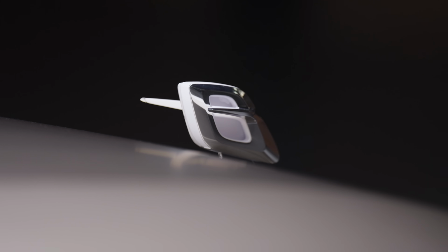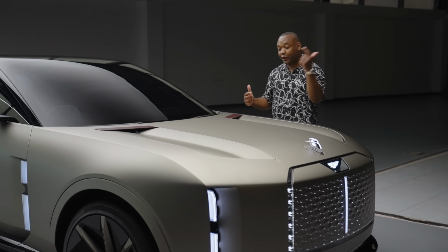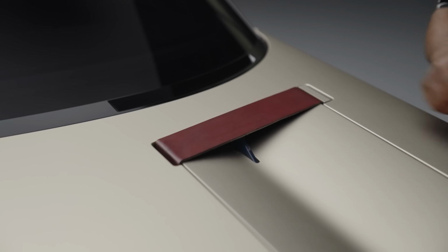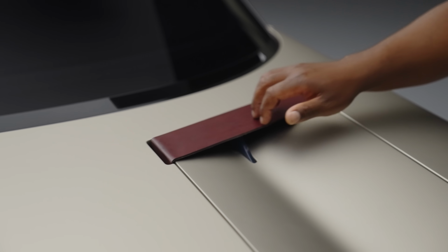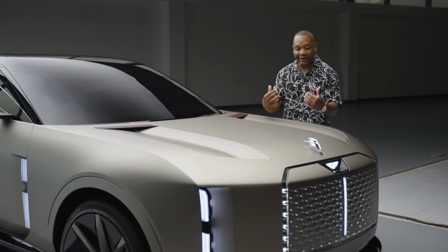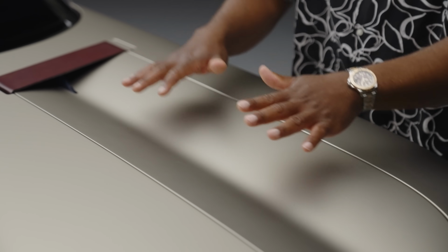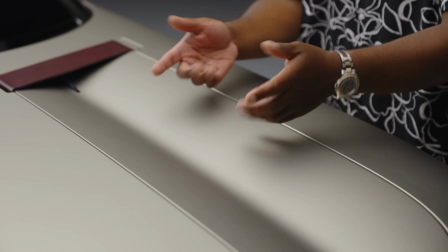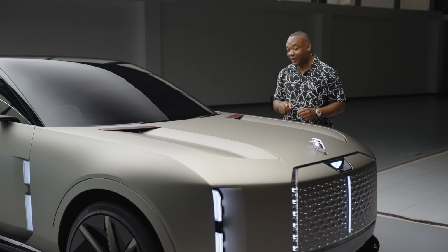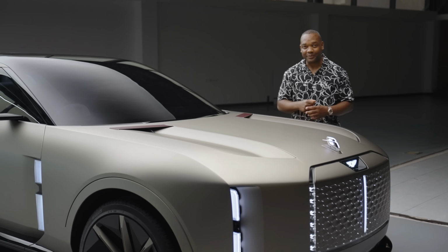As for the bonnet, very long in typical Bentley fashion, but take a closer look and there are some new details. These are leather straps, but they have a purpose. They actually serve as part of the opening mechanism for a pair of piano hinged doors that give you access to what could be the mother of all front boots. Very clever, and I don't think I've ever seen leather on the exterior of a car before.